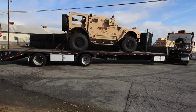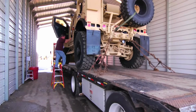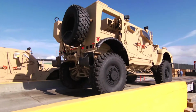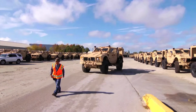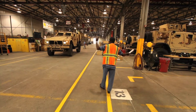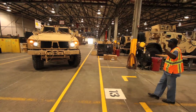First thing in the morning, the truck is admitted through the back gate, and the MATV is quickly inspected, offloaded, and prepared for the integration phase of its journey. SPAWAR engineers have integrated weapons and communication systems for up to 50 MRAP vehicles per day. This part of the MRAP vehicle's journey is vitally important, and SPAWAR employees have proudly worked around the clock to deliver.